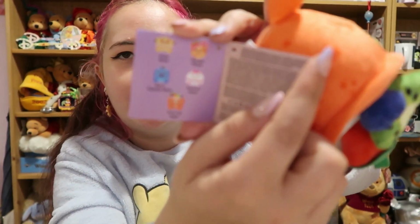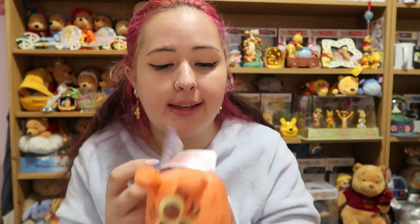Okay, yeah, they've got all of them in there. This is series 3 of the Disney Munchlings at Primark. Yeah, Fruit Cup Tigger. Good guess. I said fruit bowl, but I'll give myself the point. So yeah, Fruit Cup Tigger. You can also get Scone Simba, Pancake Minnie, Blueberry Cupcake Stitch, and Macaroon Marie.